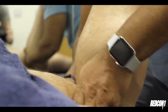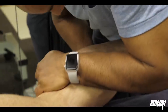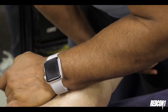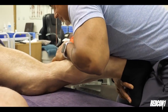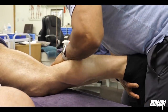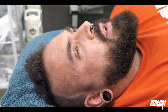So I'm going to stretch Luke's calves. So if you push down on your toes, push down, push down, push down, and release. And release. Push away and release. Good.